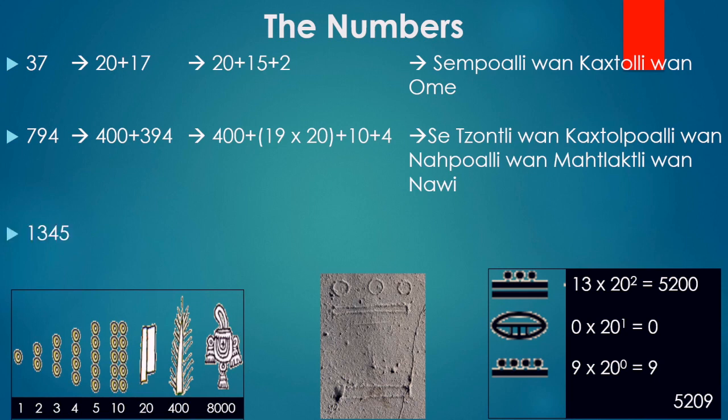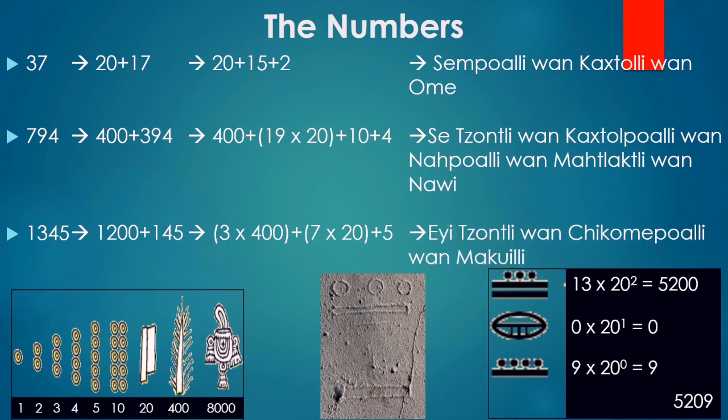Last one, 1345. In the decimal system, this number has values representing 4 different units: thousands, hundreds, tens, and ones. In the vigesimal system, we have to break it up into units of 400, or 20 cycles of 20, units of 20, and the remaining value under 20. Now here we have 3 cycles of 400, 7 cycles of 20, and 5 more. This would be Eyzontli, 1 Chicomepoali, 1 Macuili.